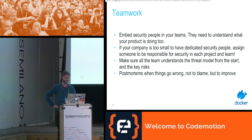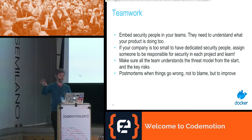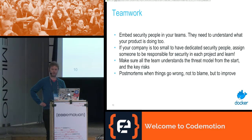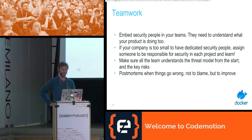And one of the things that we do at Docker, which I think has been really helpful for improving security, is embed a security person in your team. So every new project has a security person assigned to work with the rest of the team and ask the difficult questions about security and think about it. You have to explain to them what you're trying to do, what you're trying to ship, how it's going to work, and they'll sit there and think about the problems and make sure you think about the problems too, and review the bits of code that are security critical.